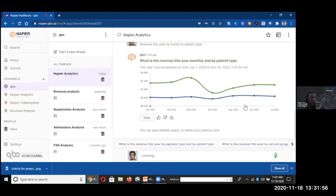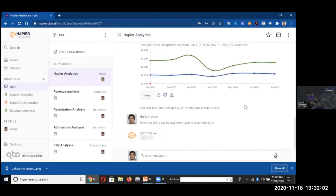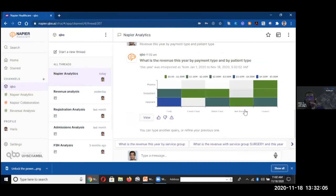Revenue this year by payment type and patient type. You can type another query or refine your previous one. You are given a heat map having the payment type on the x-axis and patient type on the y-axis.